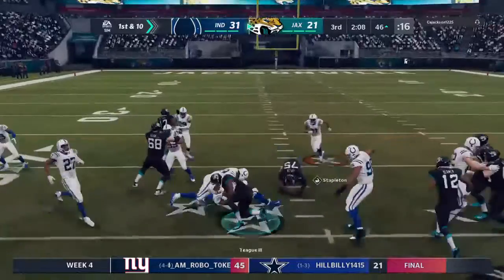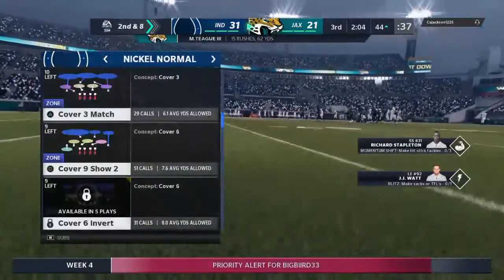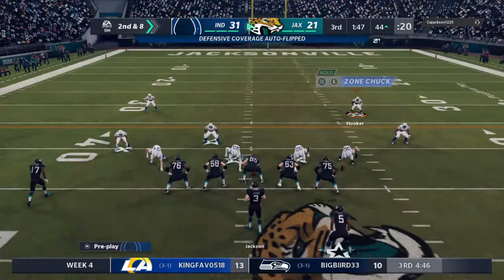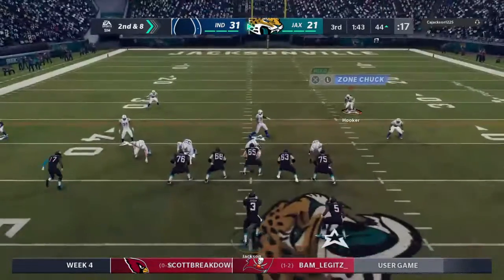From the shotgun now, here's an inside give. They'll get only a couple down to the 44. The tackle made. Now that's a mountain of a man that just made that stop, isn't it? But he's more than that. This guy's nimble and quick. More than a space eater, he just made a great play there.